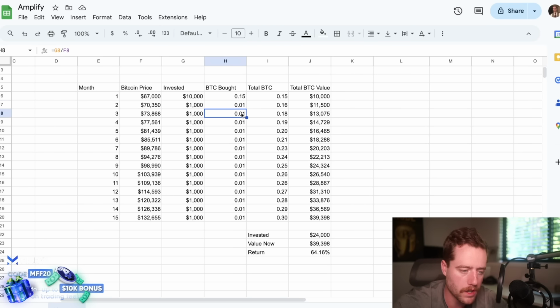So you put in 6,000, you invest 1,000 a month. So instead of putting in 24,000 into your HODL bag, you put in 20,000. The rest, let's say, goes to trading. And there are different ways to trade. Let's just make it really simple.